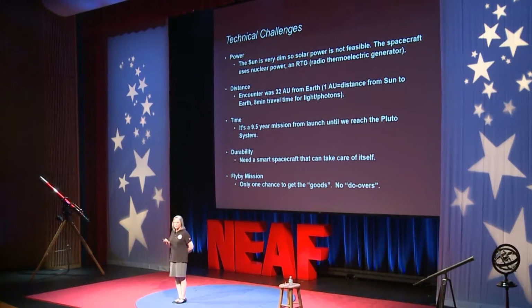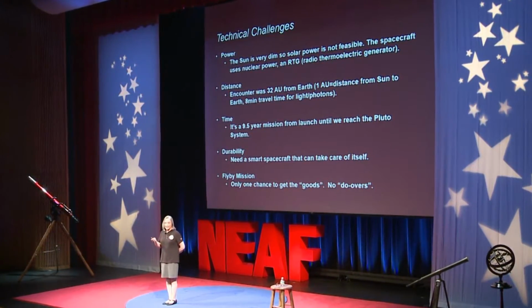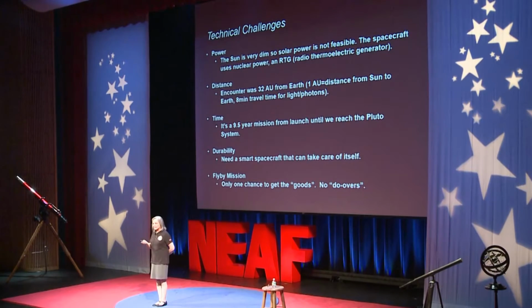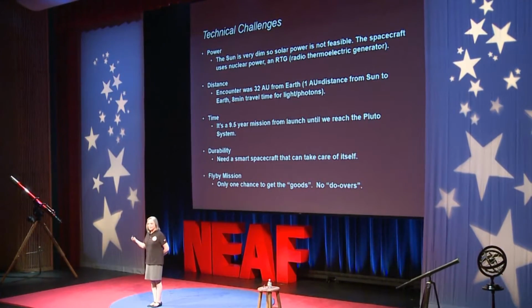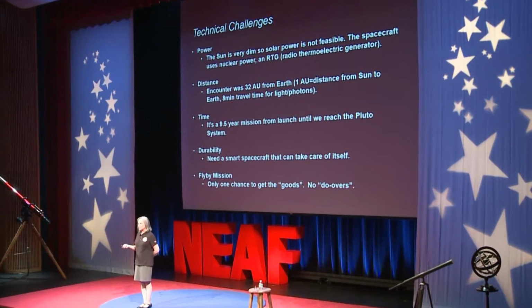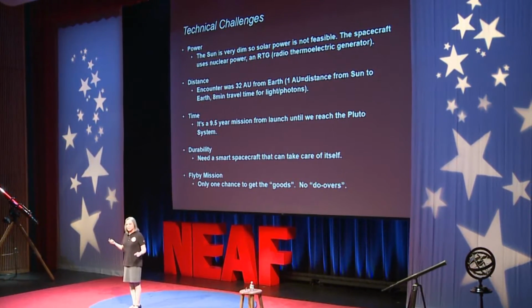Durability: we needed a spacecraft that could pretty much take care of itself. So if something went wrong, that spacecraft knew how to save itself and wait for a command from Earth. Now that works in all these many years of journey to the Pluto system, except when you get to Pluto and you have this one chance to get it right. So when we were in this 7-day period from July 7th to July 16th, if the autonomy system on board, and that's the system that monitors the fault state of the spacecraft, we would put that spacecraft in what we call encounter mode.